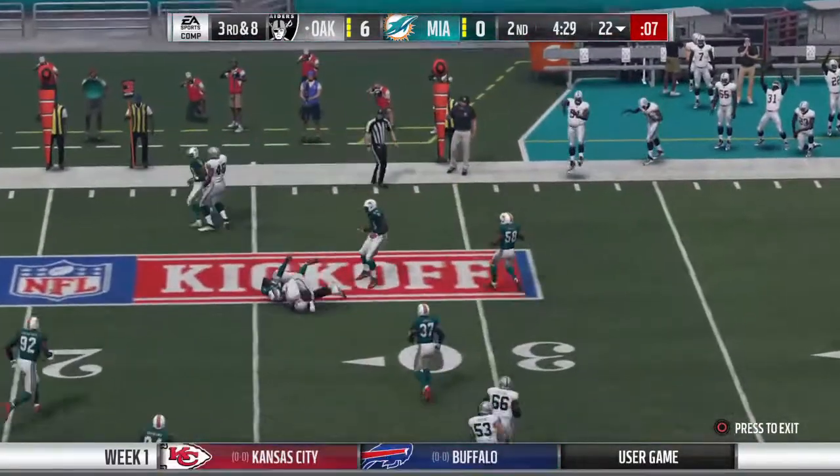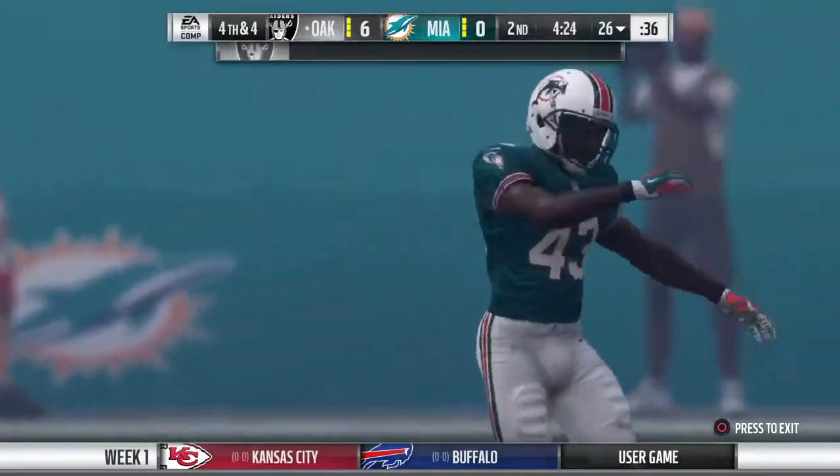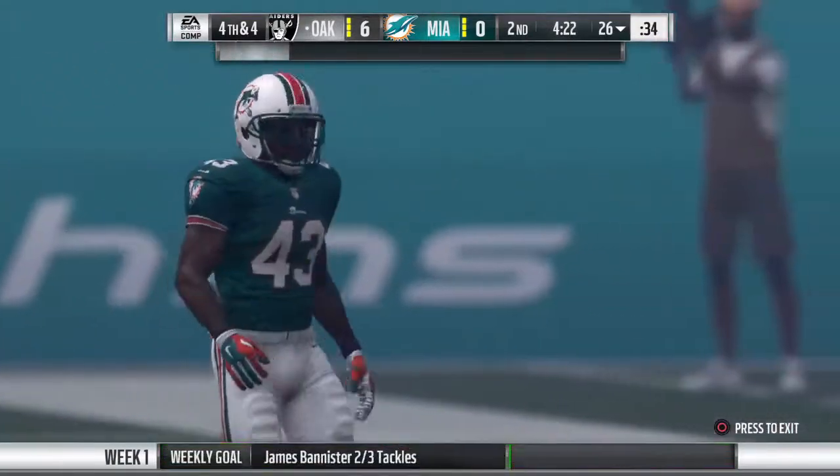He's going to leave this for his running back. It's complete. And he's able to get up here to the 26. It'll be a gain of 4. And it'll be 4th down.